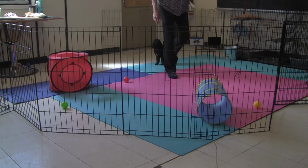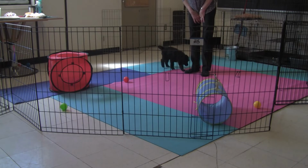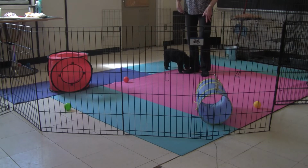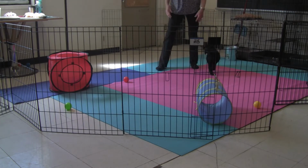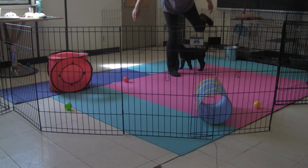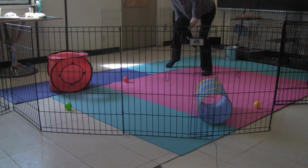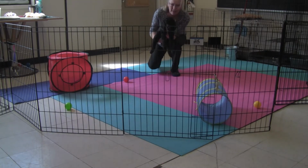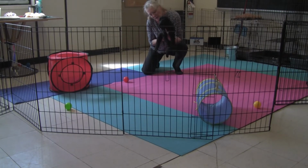So a good recommendation is crate training. She has to know that she can't be with you 24/7, and if it's introduced properly and used properly, the crate becomes their safe place. Some people don't like it. I do. I think it's very important that they learn to be on their own.